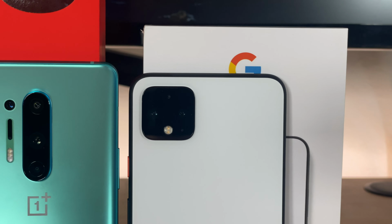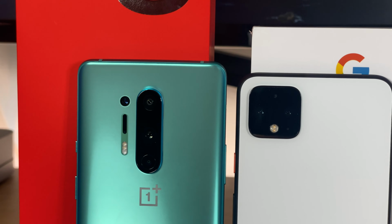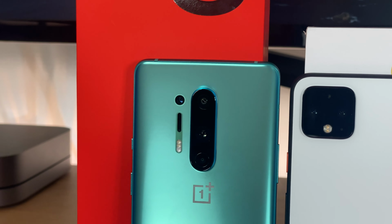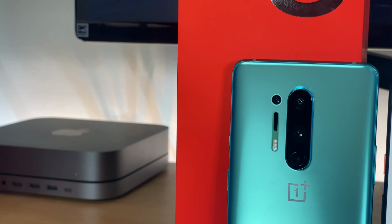The camera on the Google Pixel 4 XL is better, but the camera on the OnePlus 8 Pro is more versatile. Because of the ultra-wide lens, the ability to zoom further, and so on, the OnePlus device will be able to take good photos in a wider variety of situations. But when the Pixel 4 works, it really works, and photos are simply more natural and better overall.